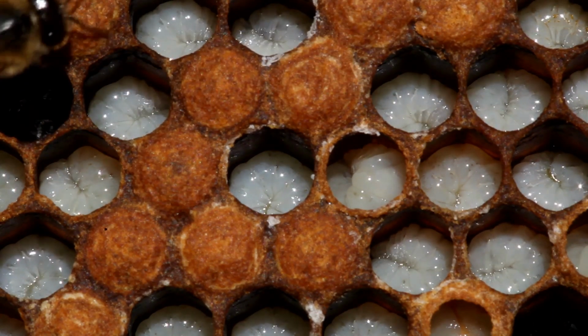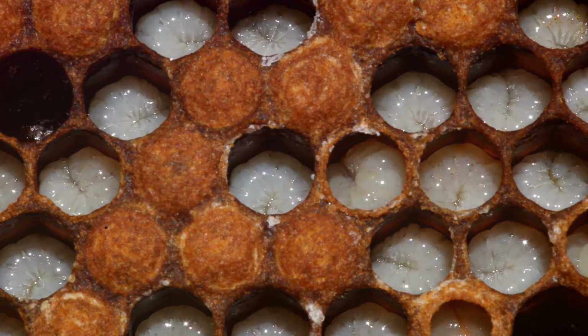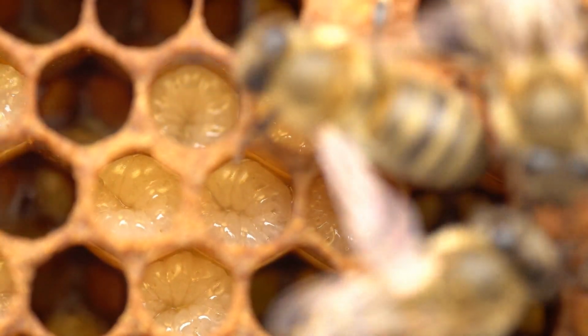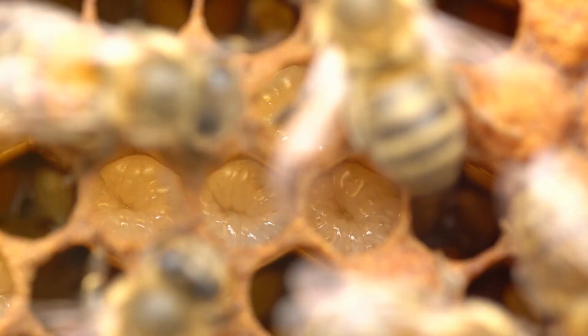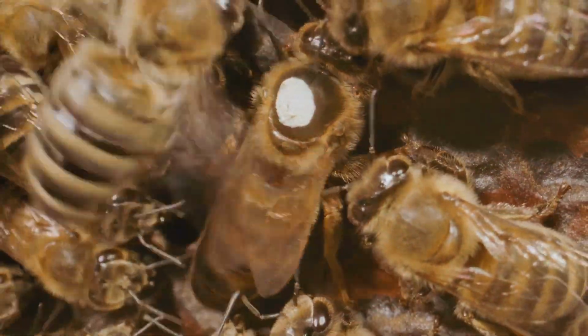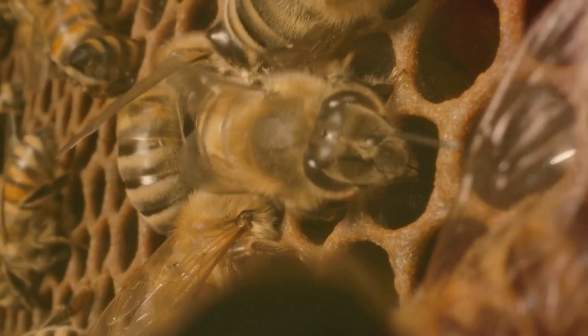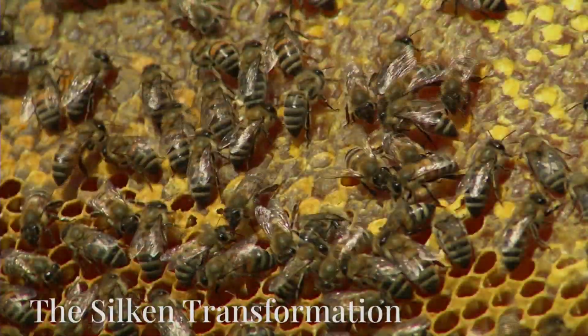Newly hatched larvae are fed royal jelly, a nutrient-rich substance. After 3 days, worker larvae switch to honey and pollen, while future queens continue on royal jelly. This diet difference triggers the development of ovaries in queen larvae. The specialized diet highlights the connection between food and development.